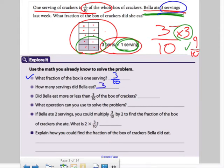Did Bella eat more or less than 3/10 of the box of crackers? Well, we did the math already. We did the math right here. And we got 9/10. So is 9/10 more or less than 3/10? Well, 9/10 is bigger, it's more.